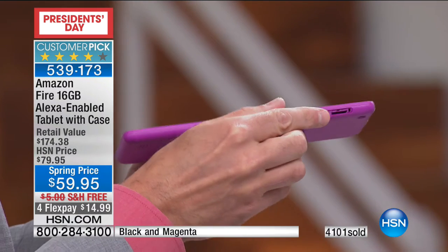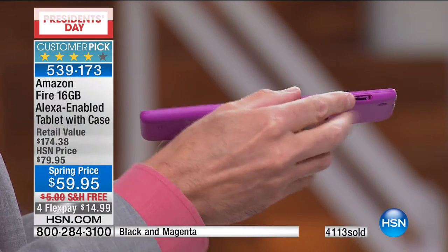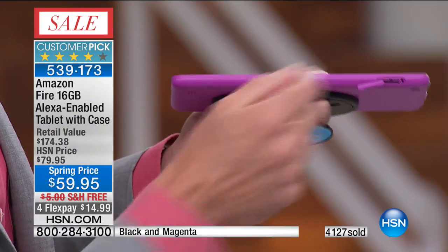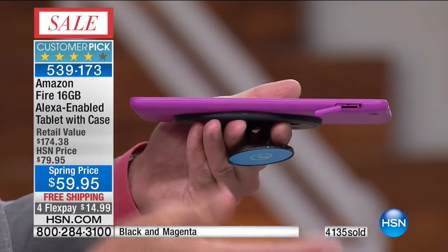You know what that means? A lot of times if you go to the mall and spend even a lot of money, $600-$700 on a tablet, they'll have fixed memory. This has an expandable memory slot, so you can pop in a little micro SD card, double, triple, quadruple the memory of your tablet. In fact, up to an additional 200 gigabytes.